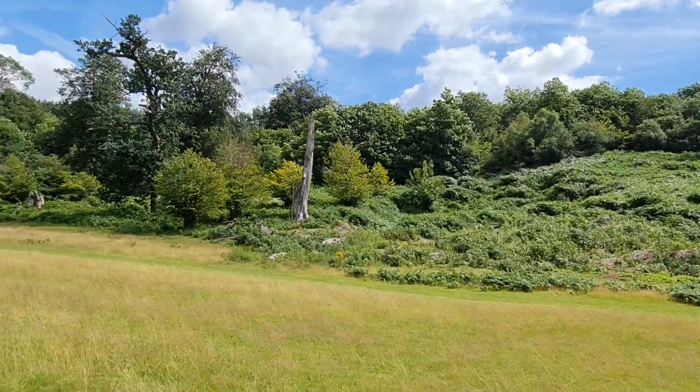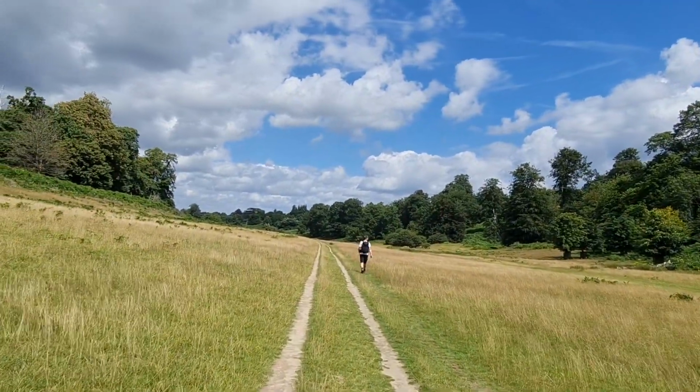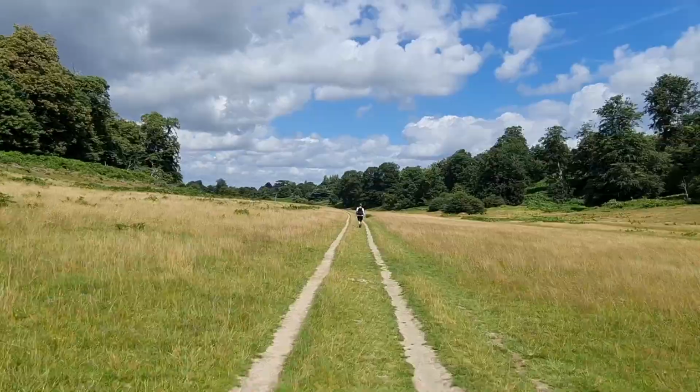We've just veered out of the woodland bit we were just in because we saw this bright open meadow full of sunshine. So we're now taking this route back towards the house, we think, don't we, Mudge? Yep.